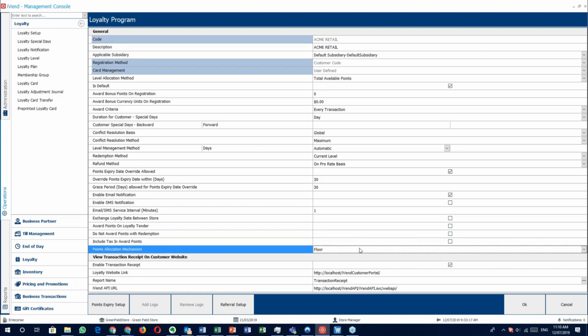And then points allocation mechanism, floor or ceiling. What this means is that, let's say I spend $50 at the store, and let's say the minimum amount I need to spend at the store to get points is $100. Do I round up the $50 to say, you now get $100 worth of points, or do I round it down to say, you did not spend enough with us to get points? So in most cases it will be floor, though if they want to be generous, hey, ceiling works too.